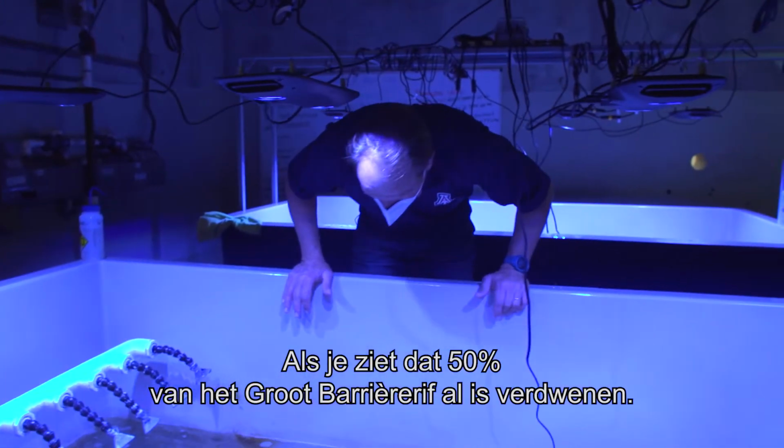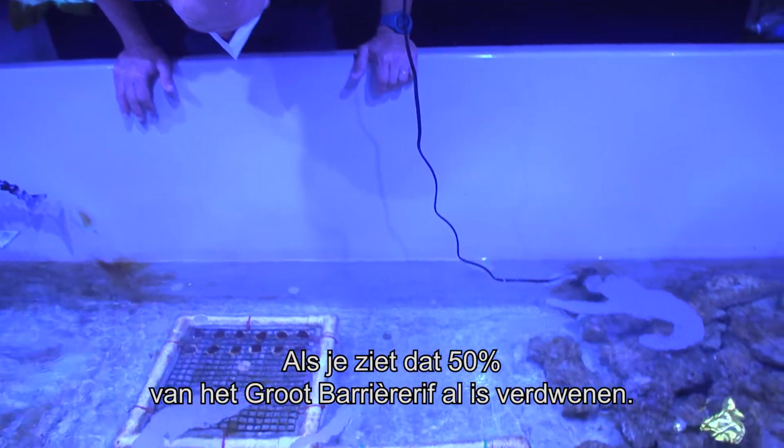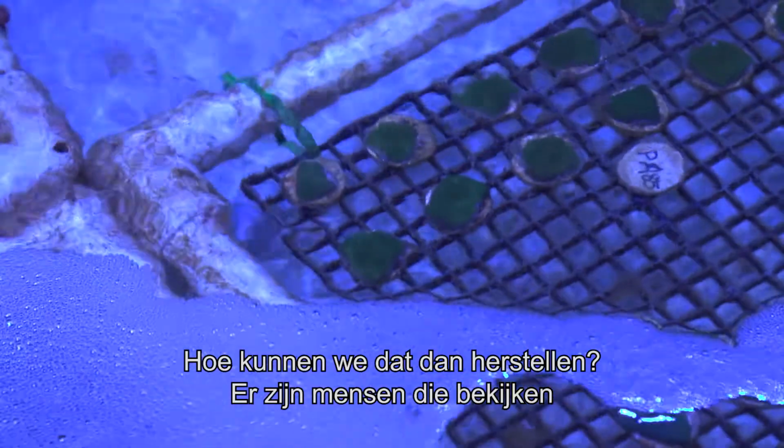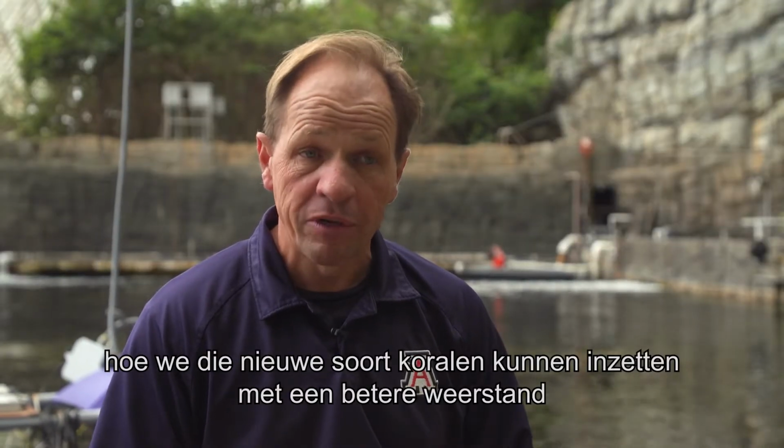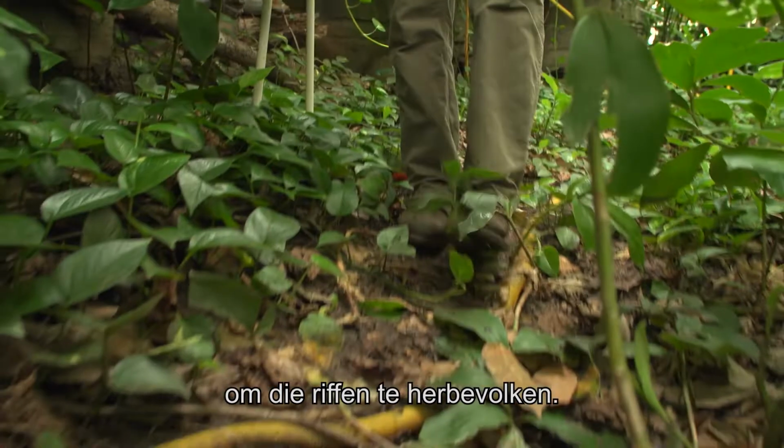When you look at 50% of the Great Barrier Reef being lost, how can we potentially restore that? And so there are people looking at using these new corals that show greater resiliency to repopulate those reefs.